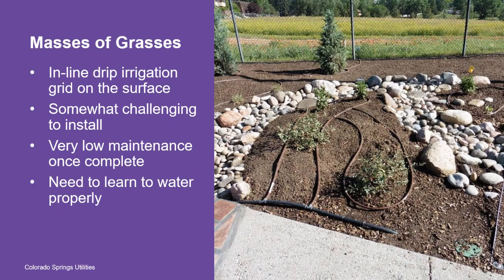As long as you've designed it well and laid it out well, this is actually a lower maintenance option than having individual emitters that you have to plug into a black pipe, because those things very often pop off or they move around. And so as long as you lay this out well, it's a really low maintenance option for irrigation.